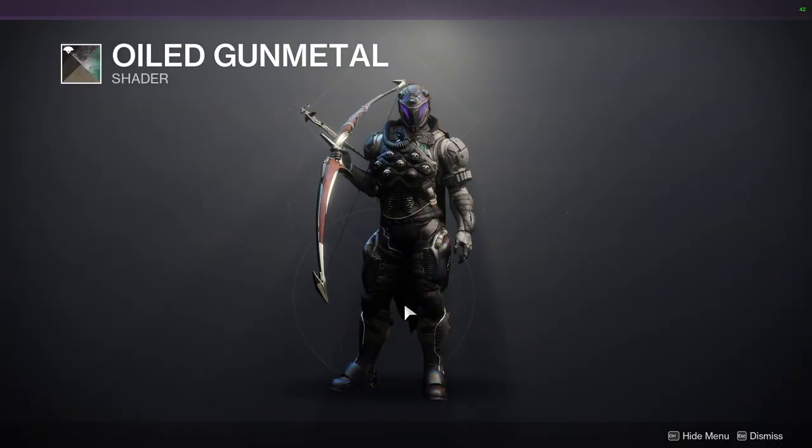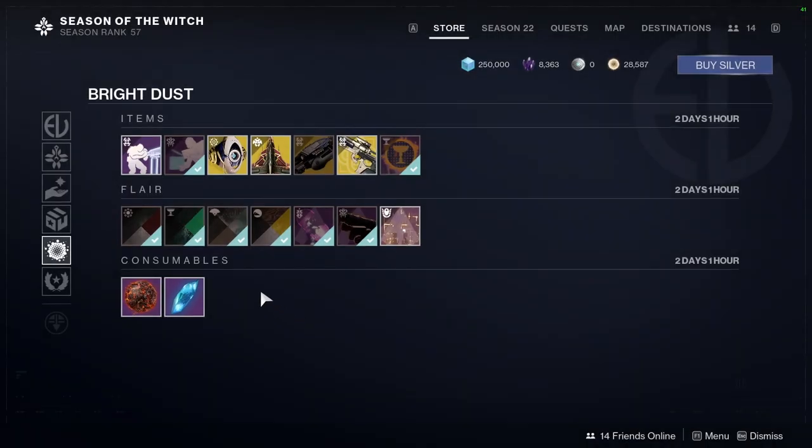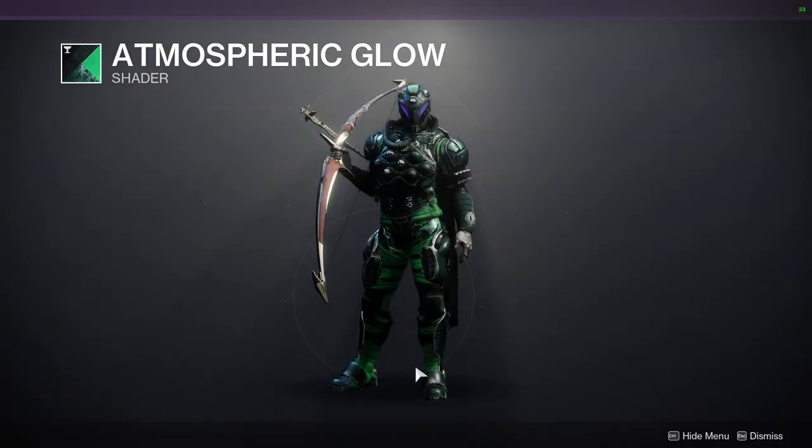Oiled Gunmetal. This is a good shader if you want to go for a black look, or if you want to have your guns have a really cool sheen to them. We have Atmospheric Glow, which is a good green shader.